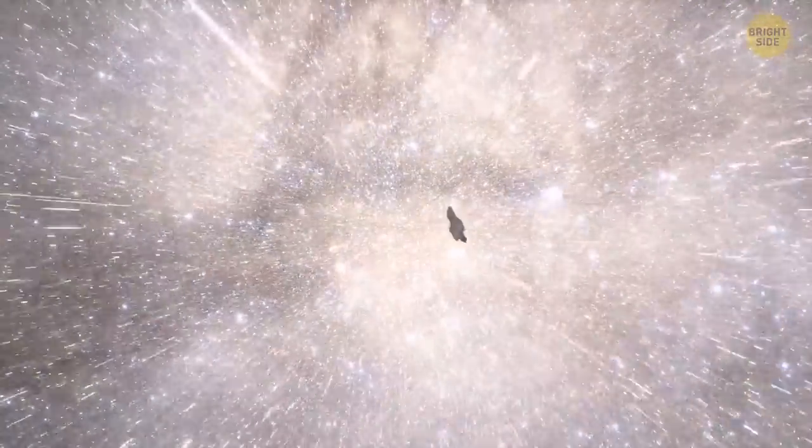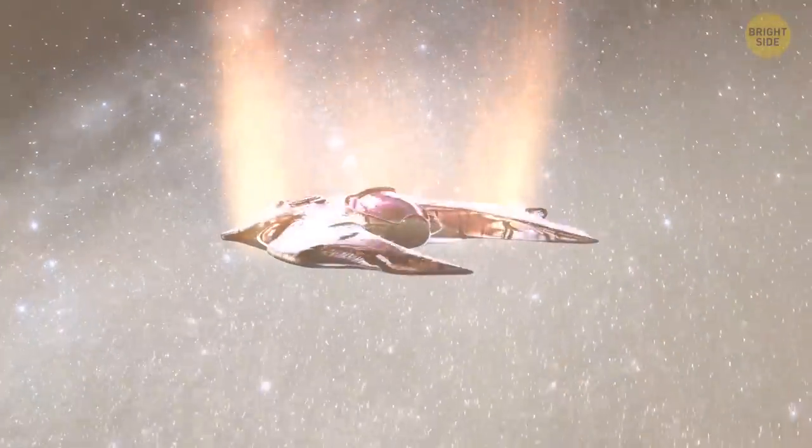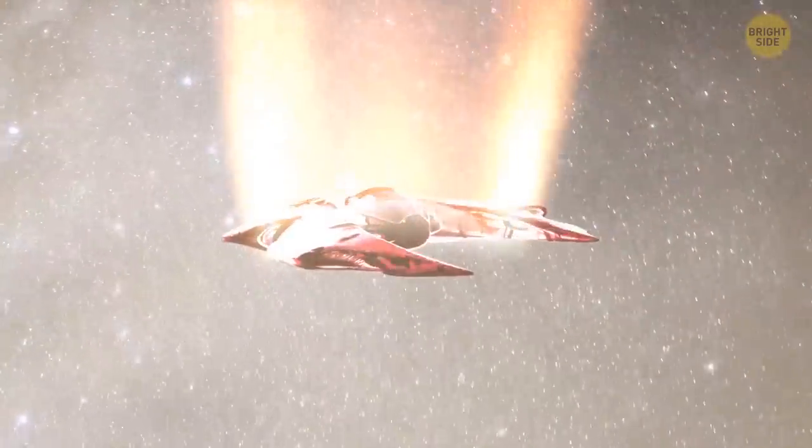So if the ship starts to land, it'll never reach solid ground. And the lower it goes, the higher the pressure it will experience. Eventually, the ship will just be crushed. Therefore, we have only one choice, the rings of Saturn.